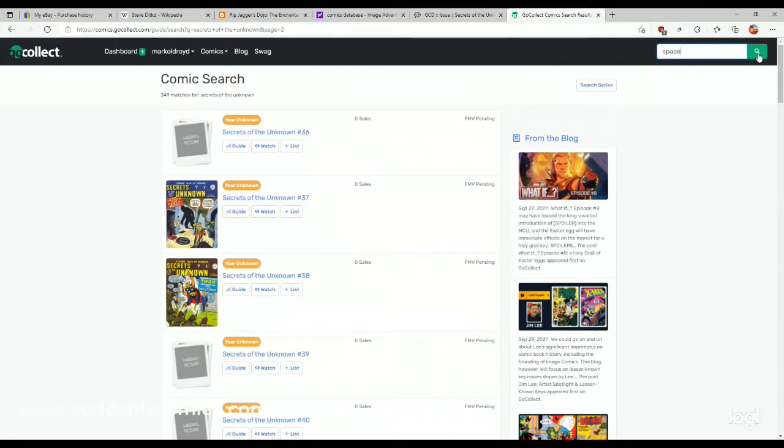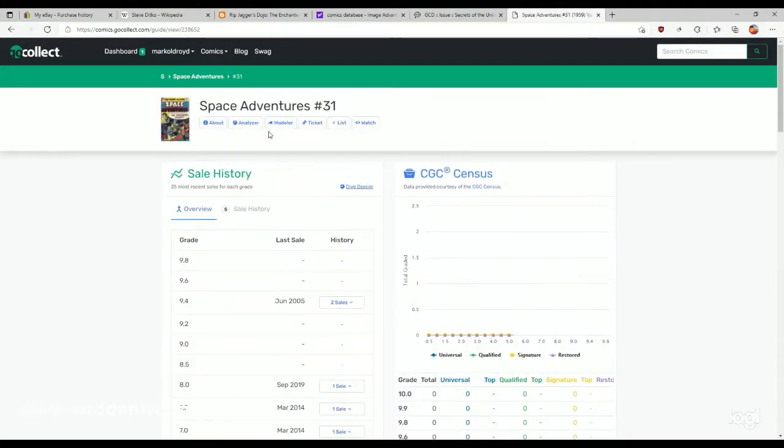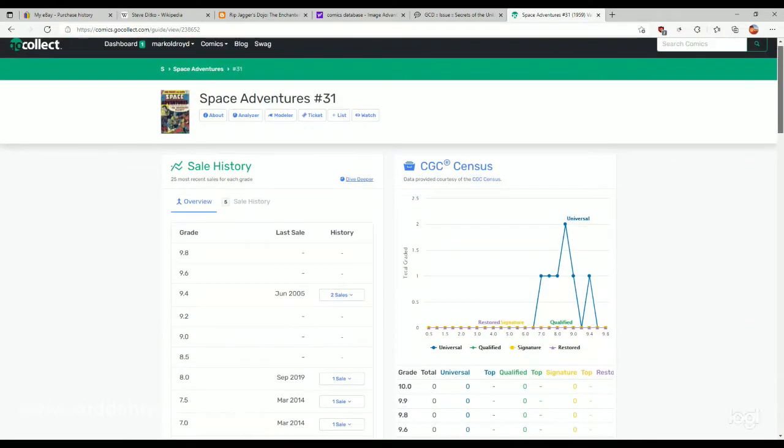Space Adventures 31. And there we have it. It shows it. 1959, Space Adventures 31. Only been 5 sales. Yeah, and the census only has 7 copies.